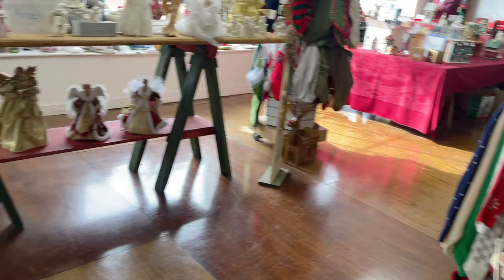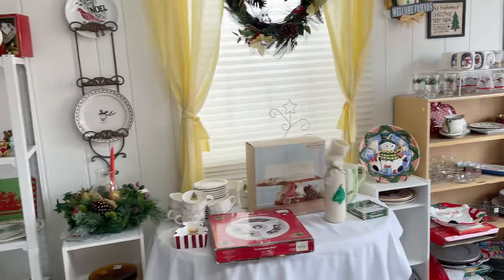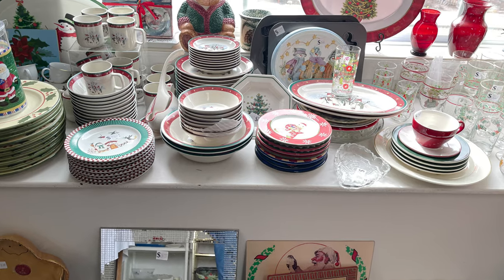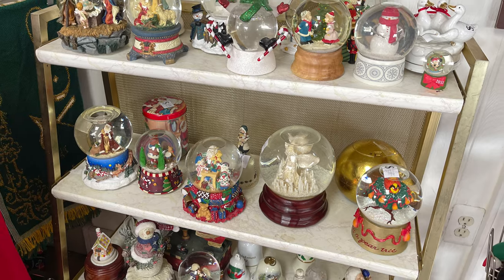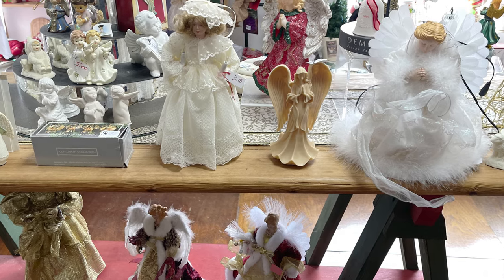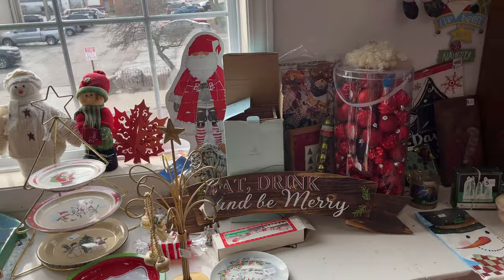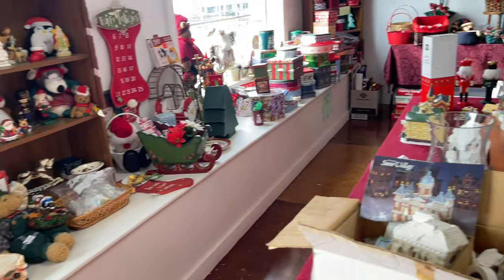There is a seasonal area with tons of Christmas, and every part is something different. They have like cookie jars in one area and the kitchenware and then the decorations. Just so much to see, and the upstairs just keeps going on and on. I was keeping my eyes open for vintage Christmas. I did not see very much.